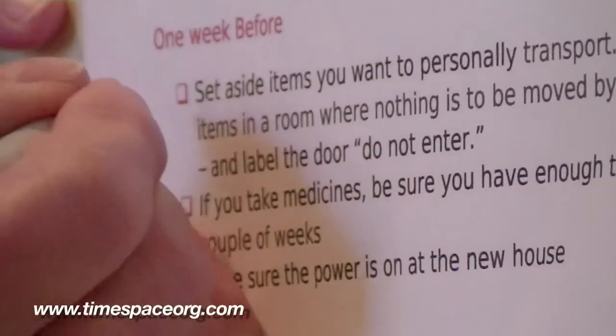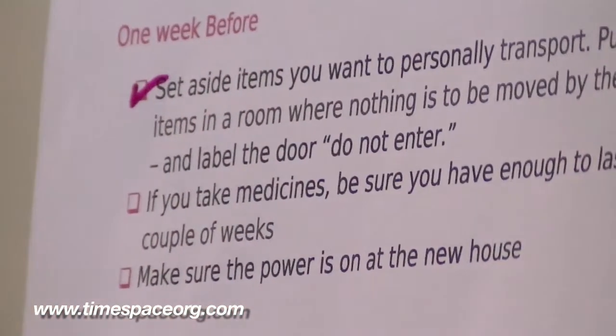About 2 weeks before, clear out your safety deposit box. Reconfirm with those movers. If necessary, reserve a babysitter or a pet sitter. 1 week before, set aside all of your personal items. Start moving these into one room, perhaps a small bathroom, where you can put everything that you are going to move in the car. Put a do not enter sign on it so the movers don't touch that area.